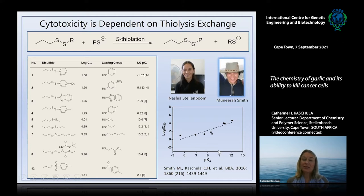And so this to us was very interesting because, first of all, it showed that the activity of these compounds really is dependent on thiolysis exchange occurring within the cancer cell. And secondly, that this thiolysis exchange reaction seems to be driven by the stability of this expelled leaving group. So it's also driving this chemical reaction.